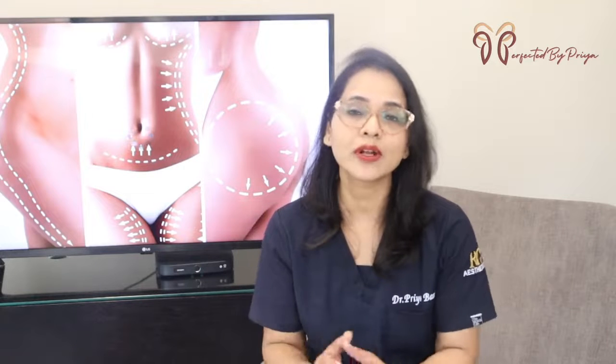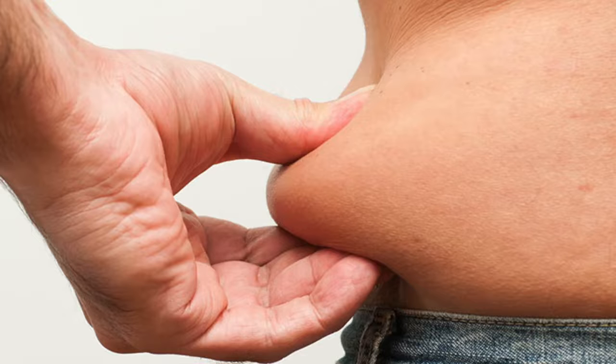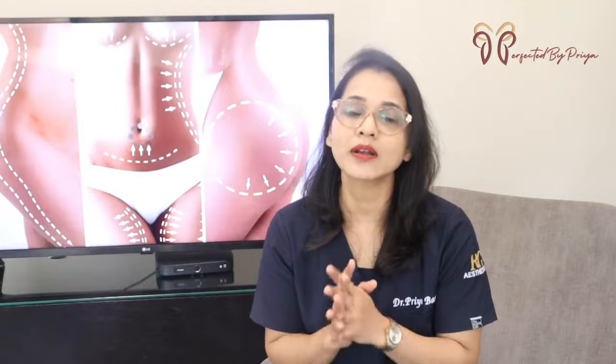So I start with liposuction of the back, upper and lower, and of the love handles, the flanks, and the abdomen, upper and lower abdomen. Liposuction removes all the extra fat from these areas. Now one has to understand that once we do liposuction of all these areas, the lower hanging skin will further become loose and sag. So this hanging skin has to be removed as well. And that's where a complete contouring comes into the picture.